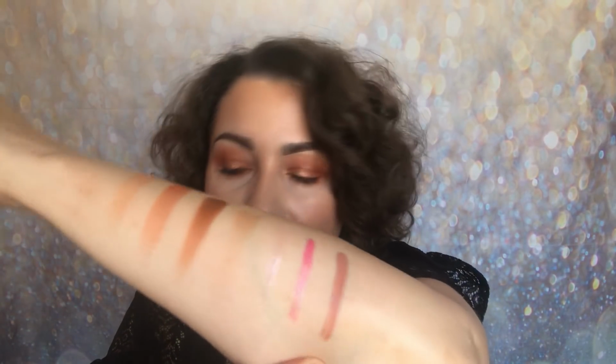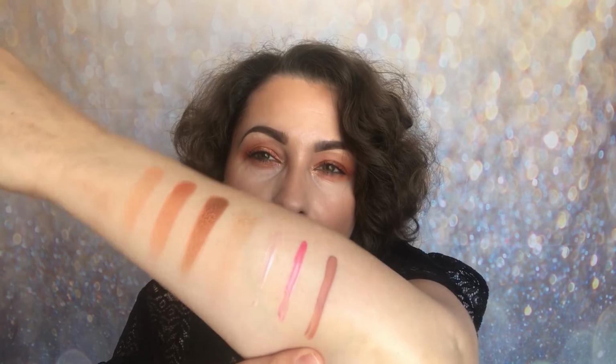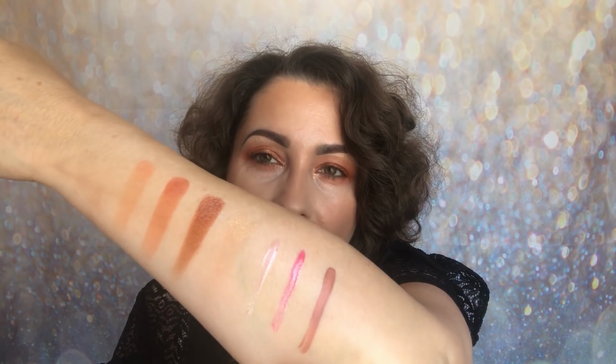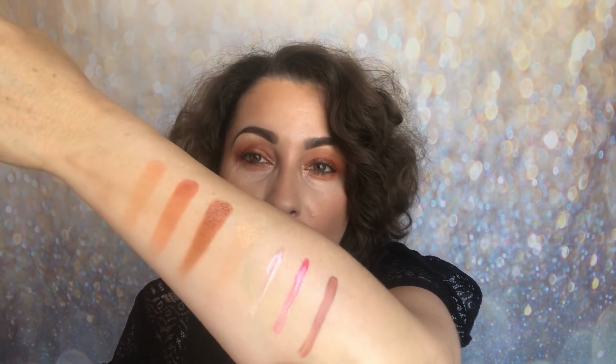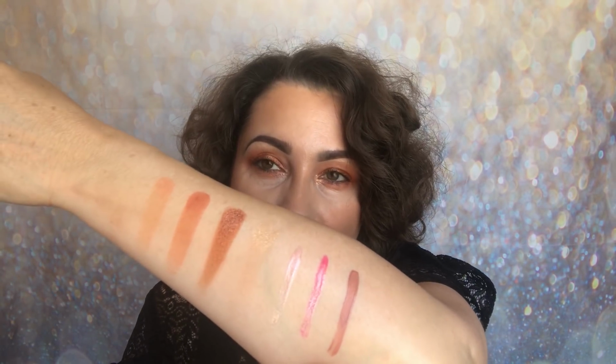most. And even though it does look quite light in the actual tube, it's a mid-tone brown for me. So obviously it could be a lot nuder if you have a deeper skin tone than me, but I really, really like that shade.